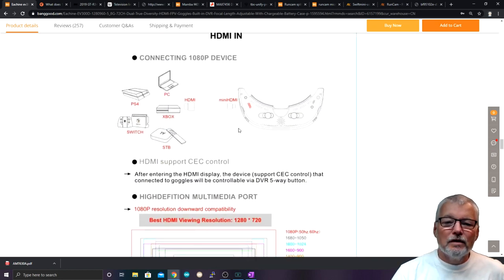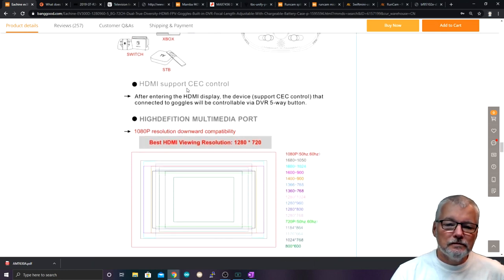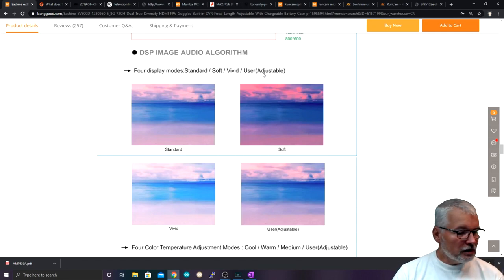Repeating a bit more than we've already looked at. HDMI in, it will take up to a 1080p signal. And that'll down convert it, I'd imagine, because you've only got a resolution of effectively 720p when you're feeding it in with an external signal. Fairly typical for most screens, whether it be FPV goggles or a TV, where you can pick different types of display modes. So we've got vivid, soft, standard, user adjustable.